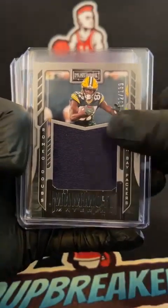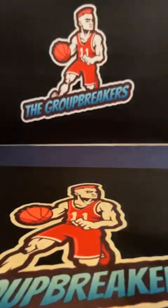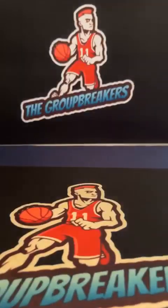Mammoth Materials, the 199 of Dobbs. The one color patch of Antonio Gibson, the 75. Hash Marks, the 49, Mecole Hardman. And jersey autograph booklet, Garrett Wilson, numbered 174 of 249.